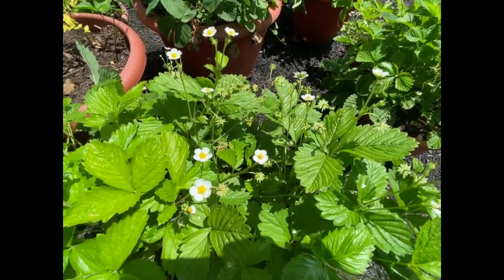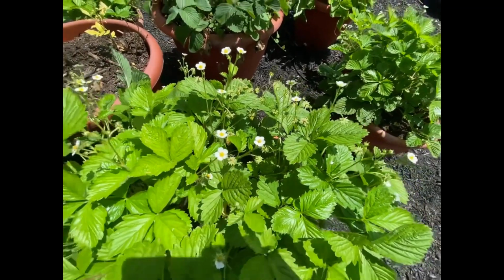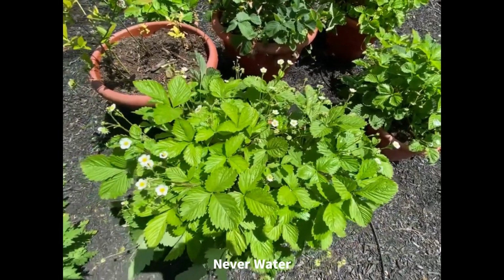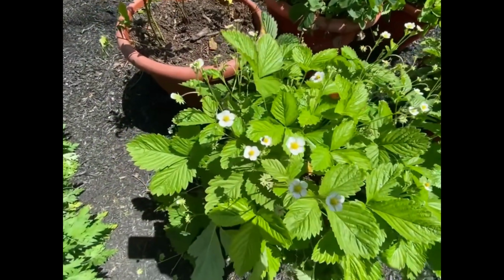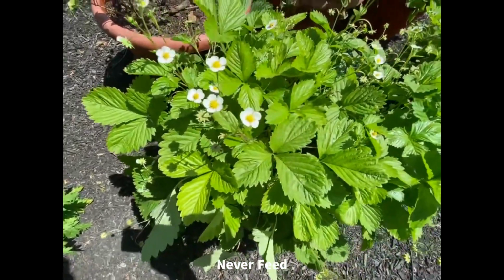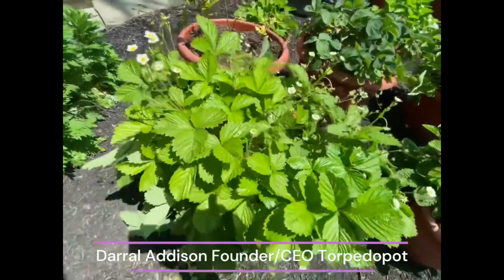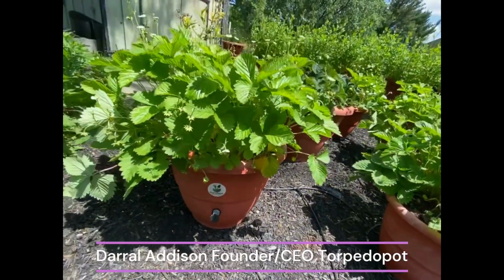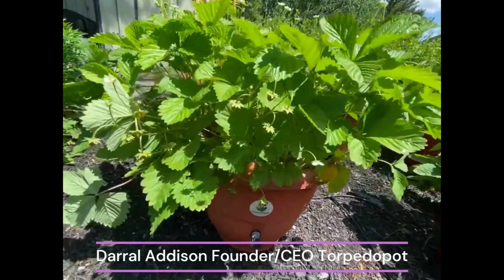That's Torpedo Pot, guys. And look at the life buzzing around. The little insects trying to get to the flowers and make sense of life. Isn't that beautiful? Well, they bring birds back. They restore your environment. Guys, these are torpedo pots. They grow your food with no human intervention. All you do is put your seeds and your plants in that planter. And I want you to see what happens, dude.